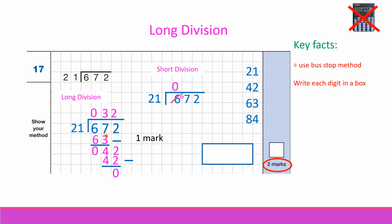Now 21 went into 67, up here, 3 times. But I now need to work out how many more do I need to get from 63 up to 67. So if you count on 63, 64, 65, 66, 67, use your fingers if you need to, you'll find there's 4 left over. So this little 4 that I've carried on up here is the same as this 4 here. I've done 67 take away 63 to give me 4.